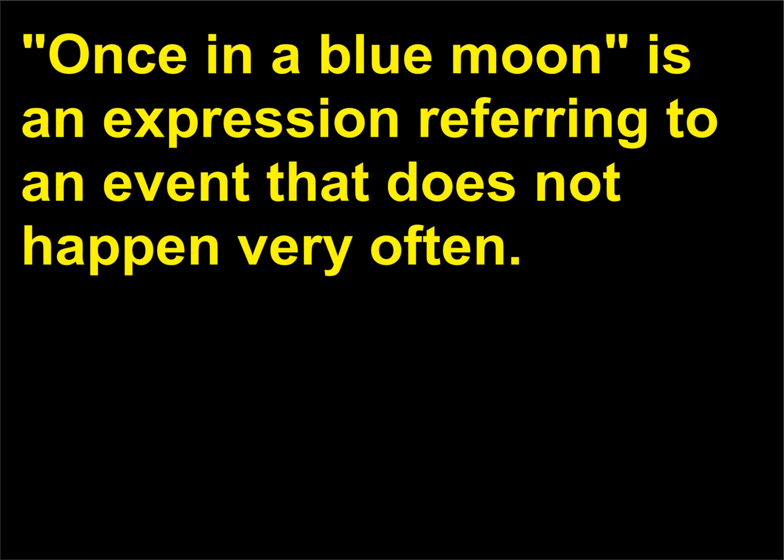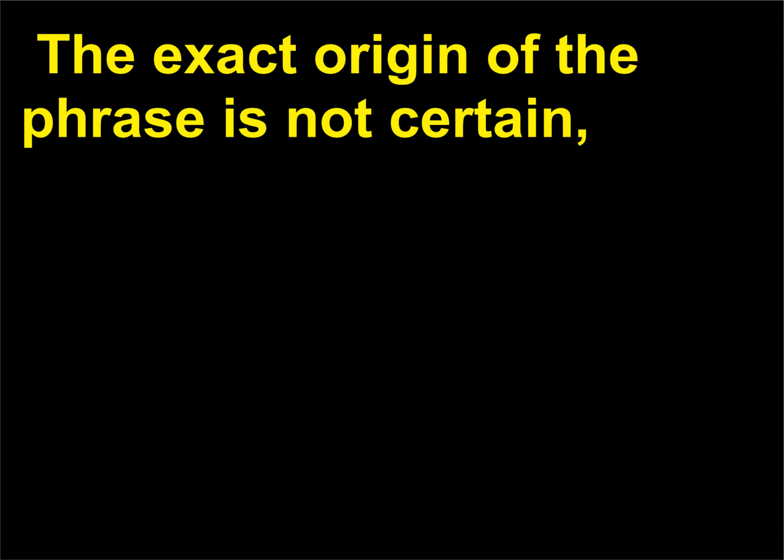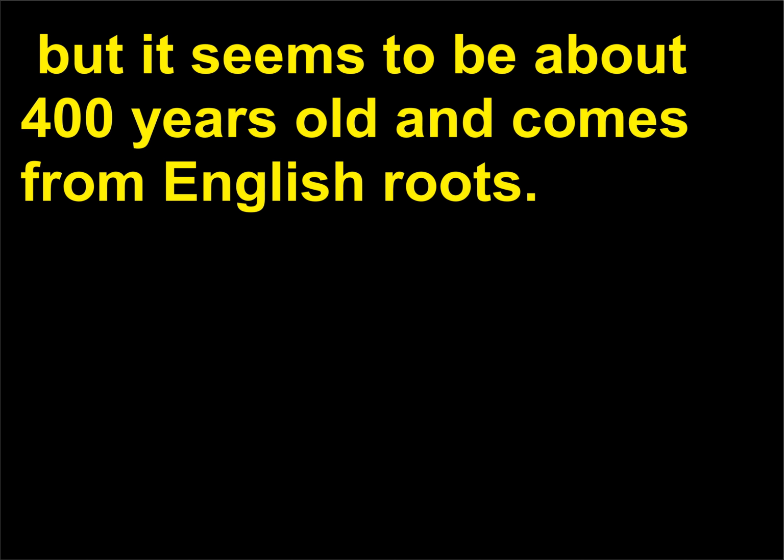Once in a blue moon is an expression referring to an event that does not happen very often. A blue moon happens about once every 2.7 years when the moon is full twice during the same calendar month. The exact origin of the phrase is not certain, but it seems to be about 400 years old and comes from English roots.